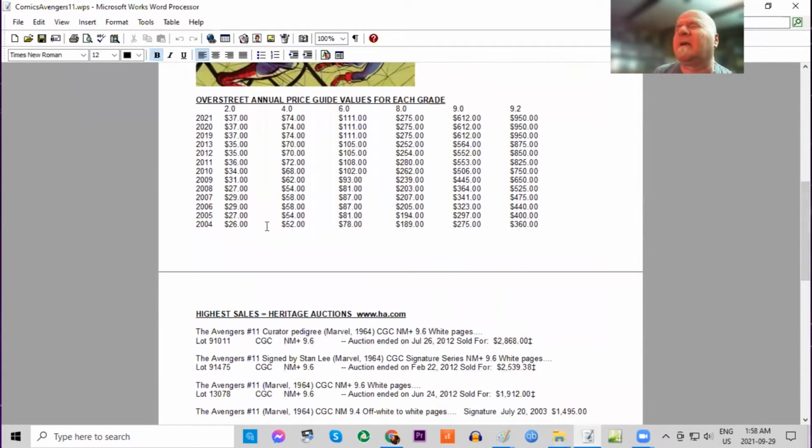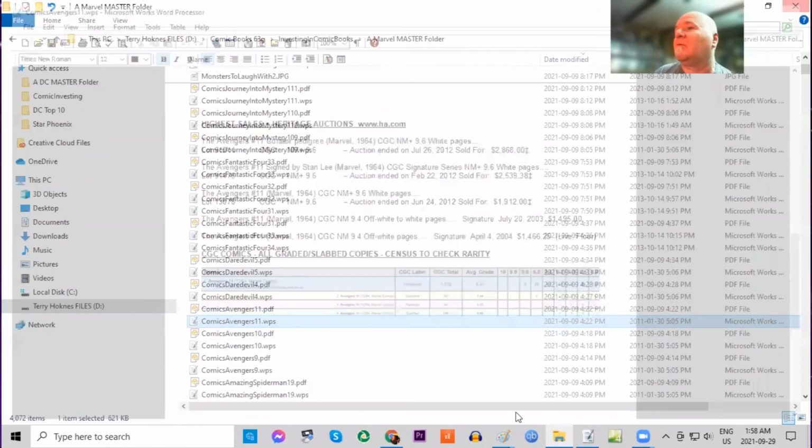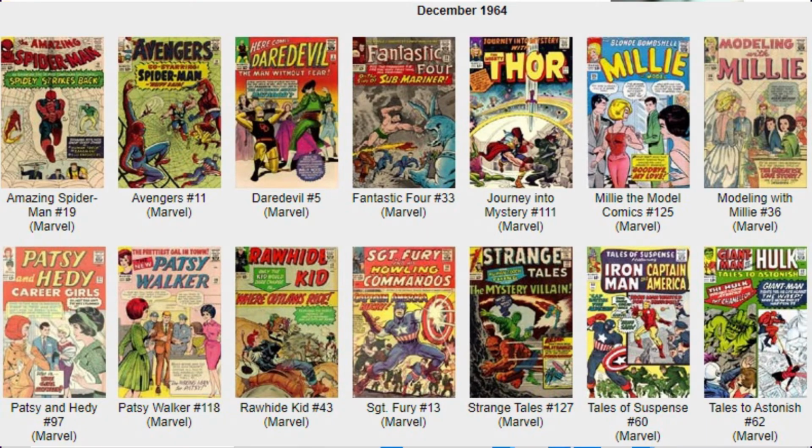The Overstreet Price Guide tells us the book has actually stalled in all grades in the last few years. But generally speaking, over a long period of time, we can see that the book has gone up about 2.5 times in high grades. There are 3 9.8s and 26 9.6s of this book.